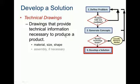Technical drawings provide technical information as you produce the product. Meaning, they're the blueprints. They're the documentation you'll send to the machinist, to the prototypers who will actually use them to create your models, your first working prototypes.